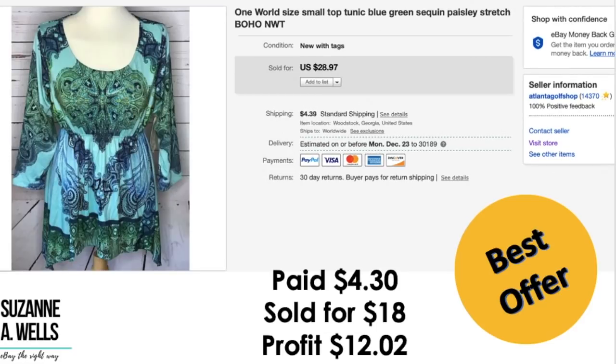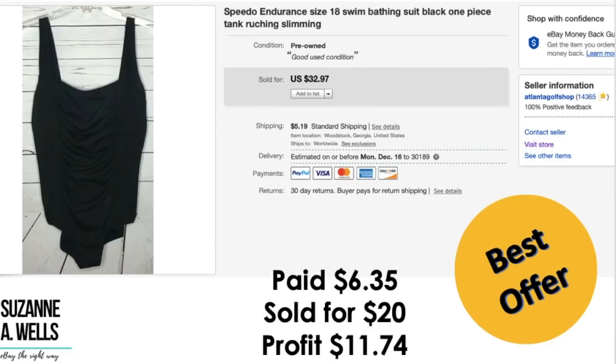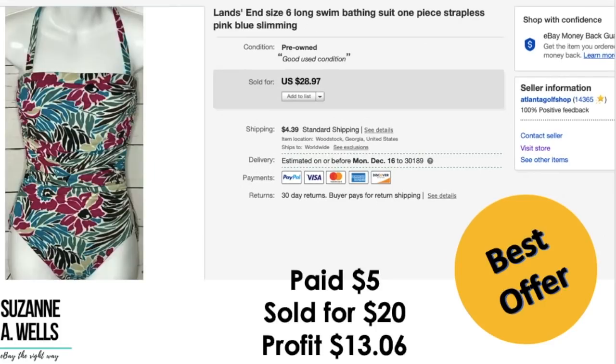This is a One World brand top with sequins. I paid $4.30 for this, sold it for $18, profit was $12.02. This is a Speedo swimsuit, size 18. I paid $6.35 for this, sold it for $20, profit was $11.74.